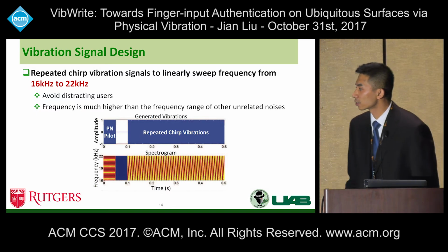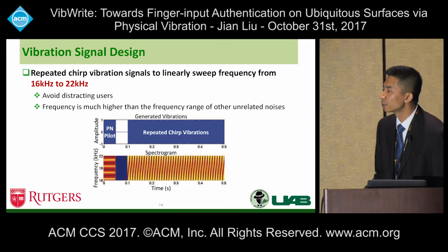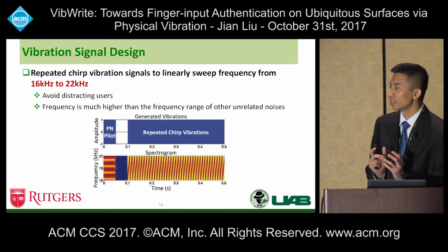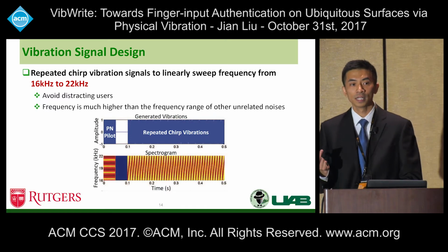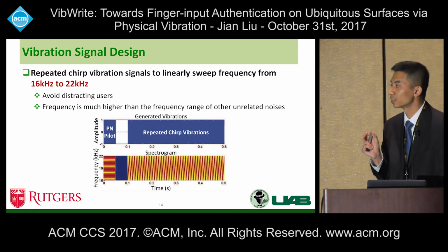We can see the signal and its corresponding spectrogram. At the very beginning, we transmit a pseudo-noise pilot, which is used for signal synchronization. And after a short pause, we generate repeated chirp vibration signals, sweeping the frequency from 16 kHz to 22 kHz. The length of each vibration chirp is very short.